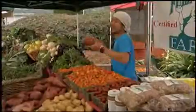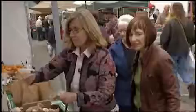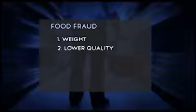From the grocery store to the farmer's market to your refrigerator, what you're buying and what you're eating may not be what it seems. If it seems too good to be true, if the deal is just too good, that's a warning sign. Doug Karras with the FDA says there are two ways food fraud works. One, by cheating the weight of a product. Two, by substituting a lower quality item.